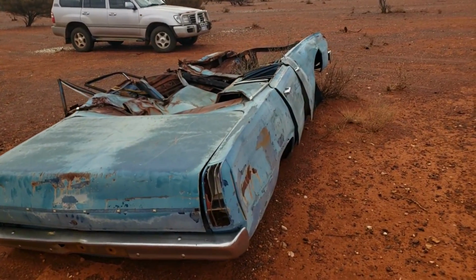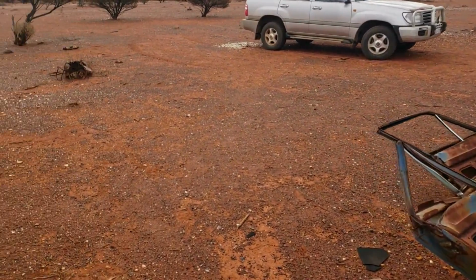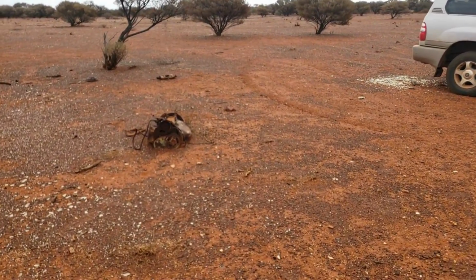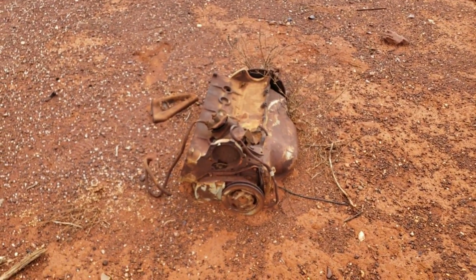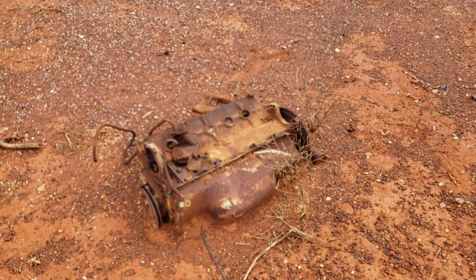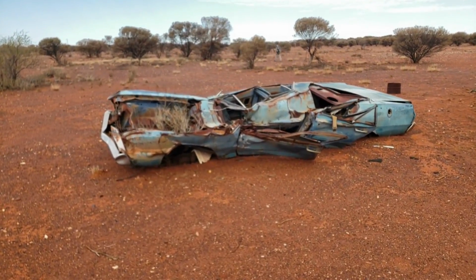And yeah, it's a bit of a shame really to see such a cool car just get crushed and go to waste out here. Now, buried over here in the dirt, we assume is the missing engine. Now these were a 225, I believe, cubic inch, slant 6. And yeah, that's already been stripped for a lot of its good parts as well. Head's gone, the fancy hot intake's gone as well. An unfortunate end to what would have been a very cool car back in the day.